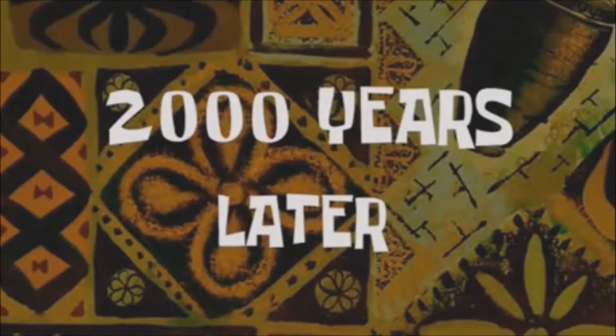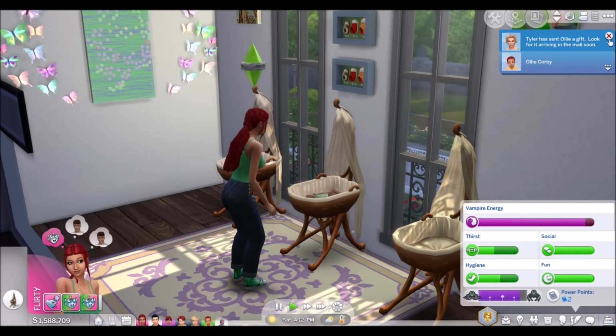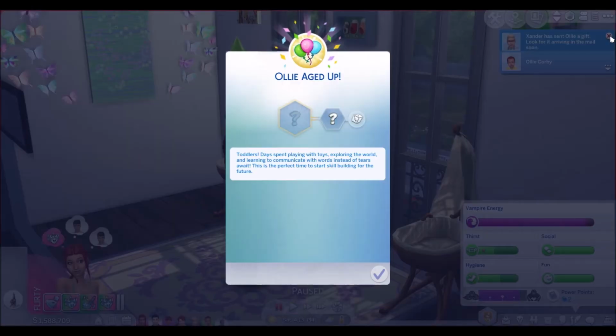2,000 years later. All right, you guys. She is pregnant now. I think it was a mod glitch because for whatever reason, Wonderful Whims, the settings had reverted back to normal. So it was using the Wonderful Whims pregnancy settings instead of the Try for Baby pregnancy settings. So that's what went wrong, but she is now pregnant. So we'll see how that goes.